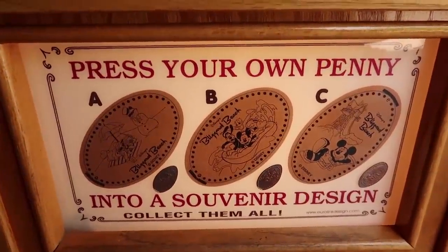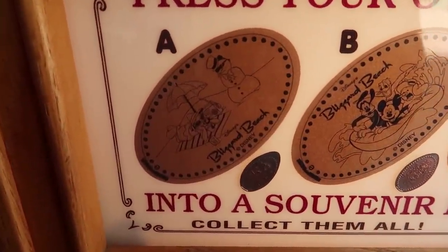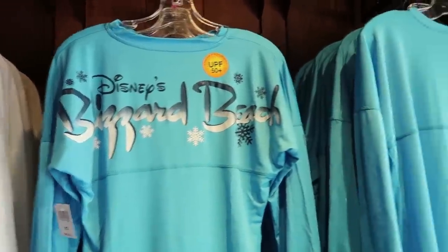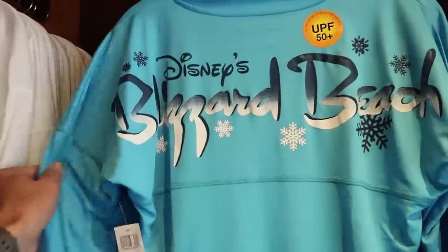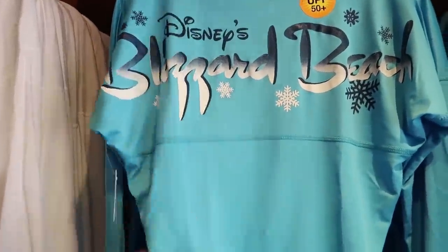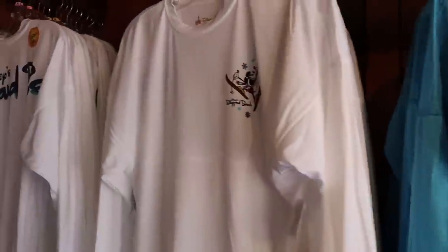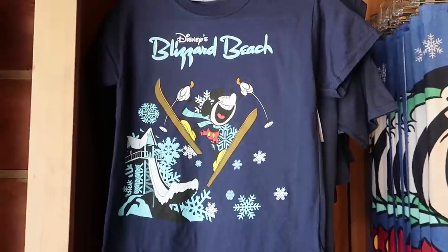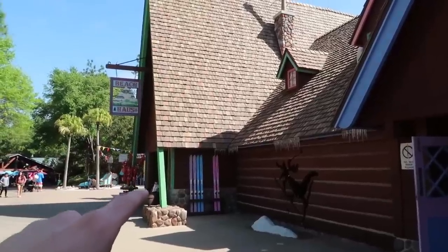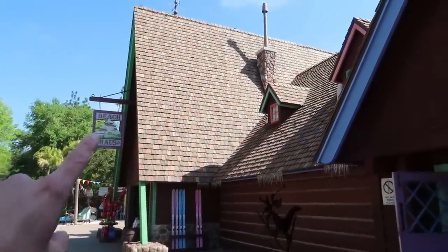Just passing by a Blizzard Beach press penny machine, and I wanted to show you guys the designs available at this press penny machine. Also for $50, they have this Blizzard Beach quote unquote spirit jersey. It's not really a spirit jersey because it's just one of those UPF, ultraviolet protection factor shirts, like a swim shirt, very thin material. But they got two different designs. They got the Mickey one and then they have the Minnie one. I'm really liking that Disney is starting to use this style of Mickey more and more from the Mickey shorts, and Minnie from the Mickey shorts too. So that press penny machine and all the shirts that I just showed you are inside of Beach House here.